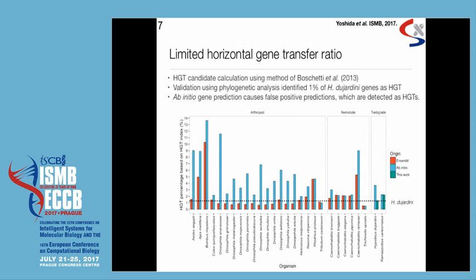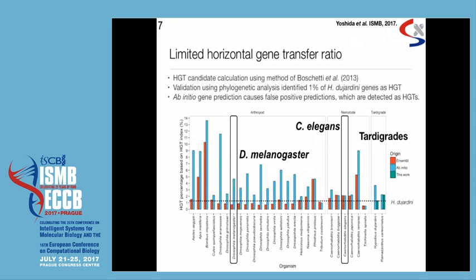And to add to this, we have also calculated the horizontal gene transfer ratios in various ecdysozoans. The red are the genomes that were submitted to Ensembl, and the blue ones are pretty much interesting, but we have re-annotated these genomes using Augustus. And again, we calculated the HGT ratios in each of the genomes and found that in arthropods, high horizontal gene ratios go up to about 15%, and Drosophila has about 5%. So what we think is that the algorithms used in these gene prediction software obviously produce several false positive gene predictions, and these predictions may be detected as horizontal gene transfers.